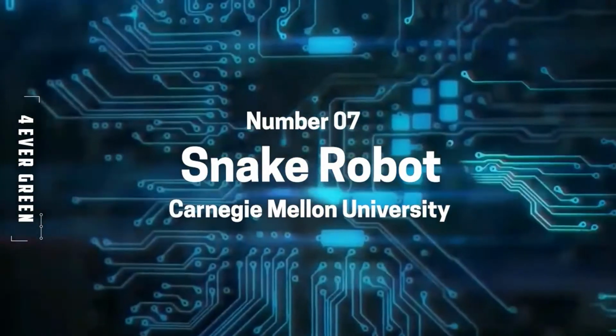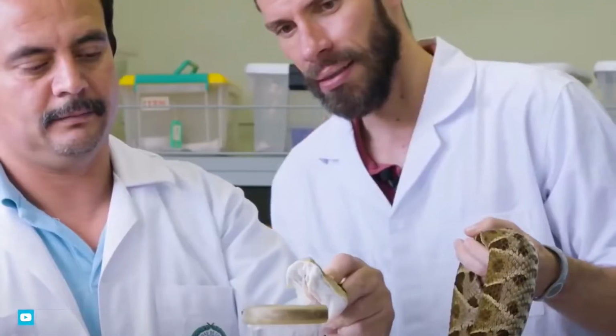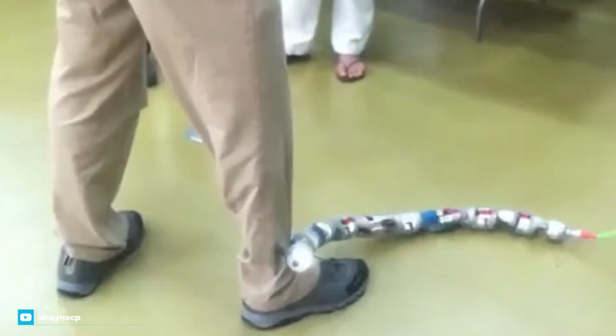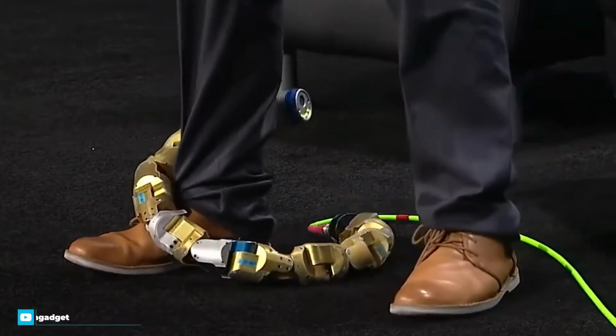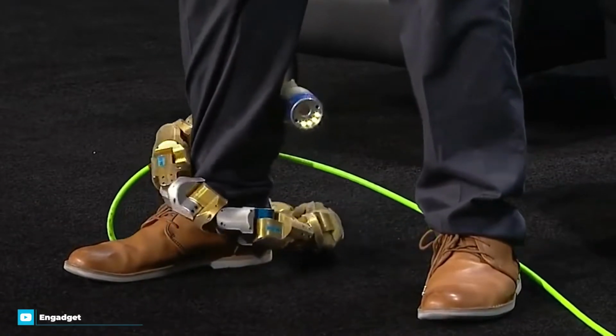7. Snake Robot, Carnegie Mellon University. Throughout history, animals have been used for search and rescue missions. Now, it seems that one robot animal has been perfected in this kind of work, eliminating the dangers that real-life search animals have to be put in. This robot snake, built by CMU researchers, has already been tested in a real disaster and has shown unbelievable results.